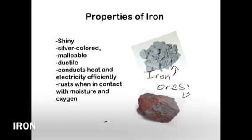Iron, in its pure form, is shiny and silver-colored. It is malleable and ductile, so it can be shaped easily, and can conduct heat and electricity, making it very useful. However, when exposed to lots of moisture in the air, it will begin to rust.